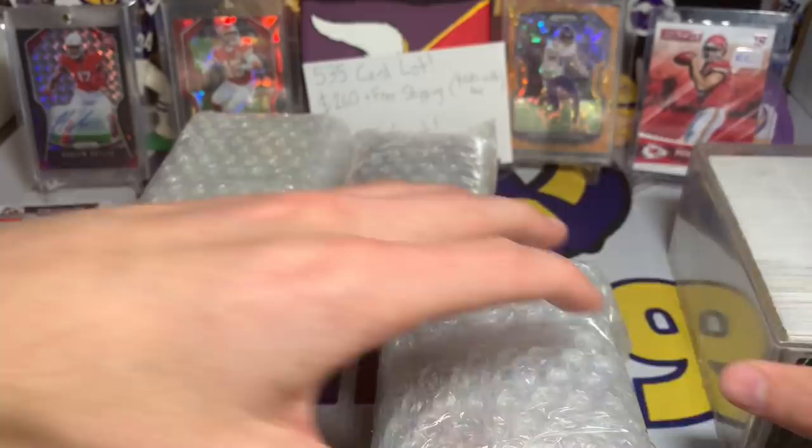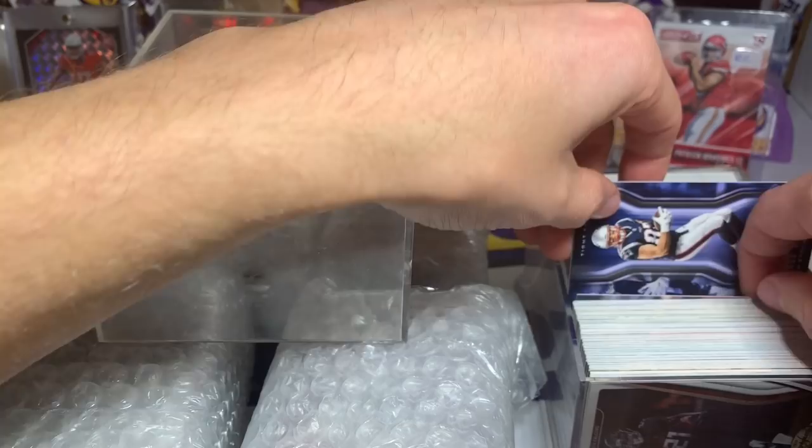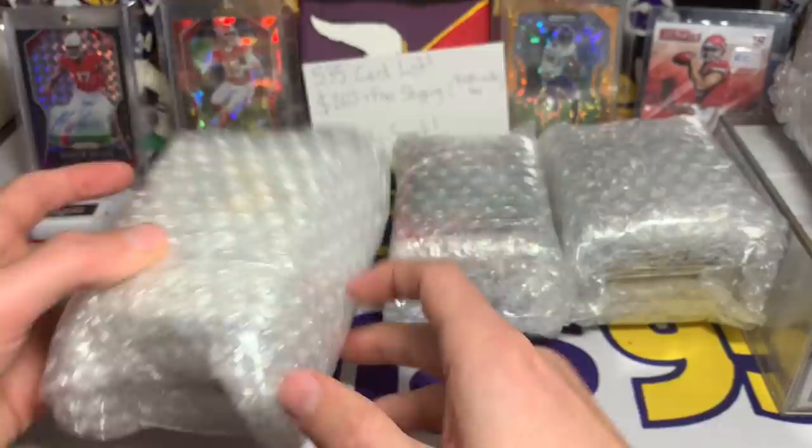This, I believe, is a... is this just the set? Or is this just a bunch of random base? This might be a bunch of random base. There was a bunch of stuff that I didn't really look into. I looked for a couple major cards, and then everything else was just icing on the cake. So, here we go. Let's start with this one right here.